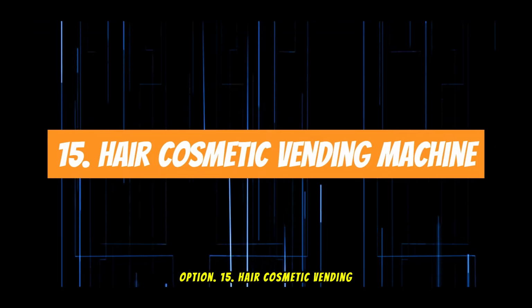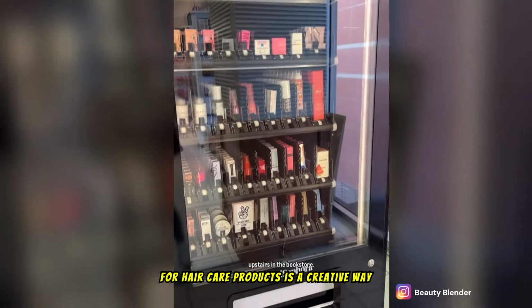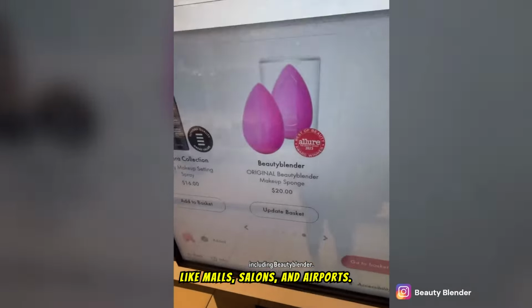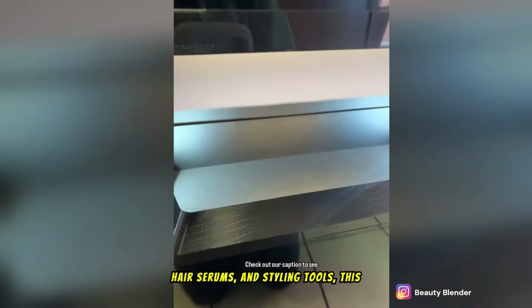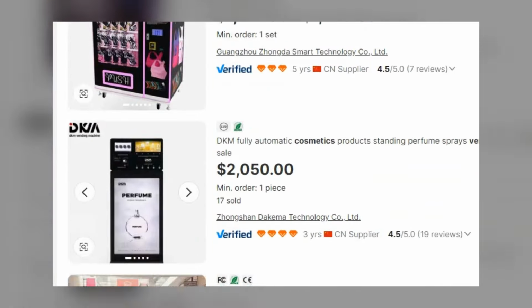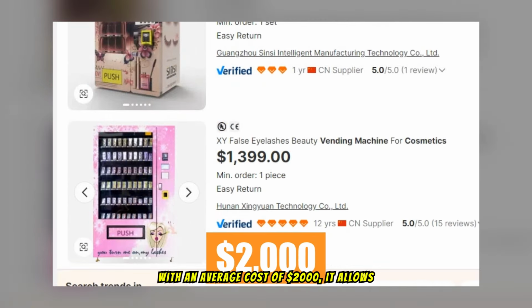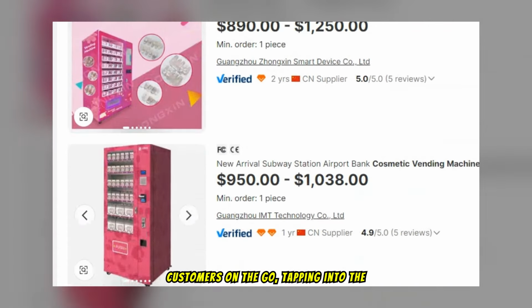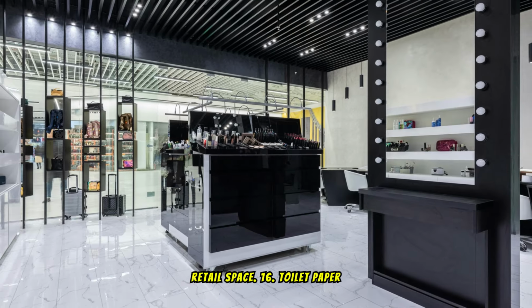15. Hair Cosmetic Vending Machine. A vending machine specifically for hair care products is a creative way to reach customers in high-traffic areas like malls, salons, and airports. Stocked with popular items like shampoos, hair serums, and styling tools, this machine serves as a convenient mini-shop. With an average cost of $2,000, it allows business owners to offer products to customers on the go, tapping into the market for convenient and immediate purchases without the need for physical retail space.